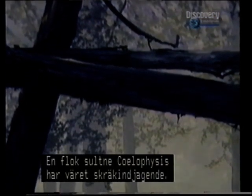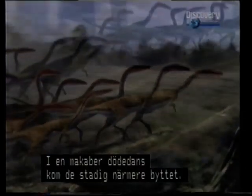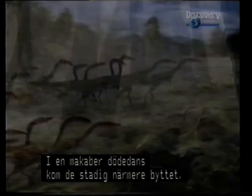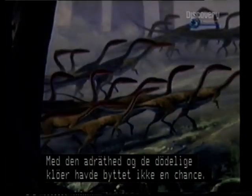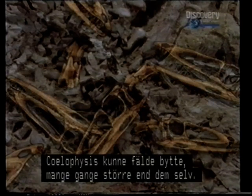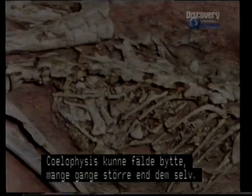A pack of hungry Coelophysis would have been a terrifying sight. In a macabre dance of death, they close steadily one by one on the prey. Faced with light, agile bodies and deadly claws, their victims didn't stand a chance. Working together, Coelophysis could bring down animals many times their size.